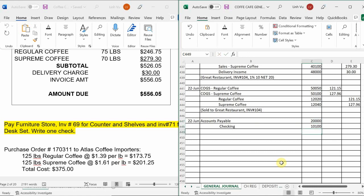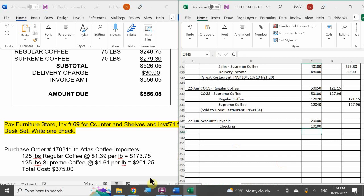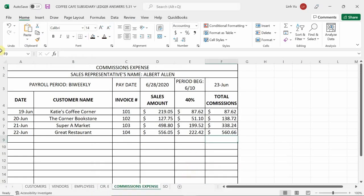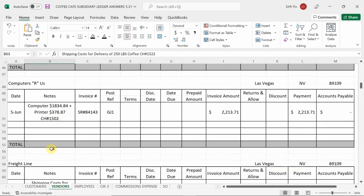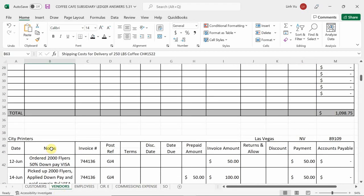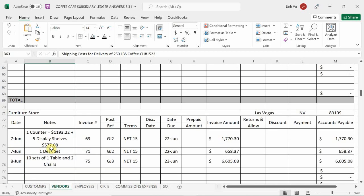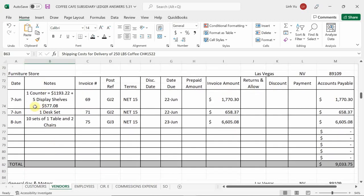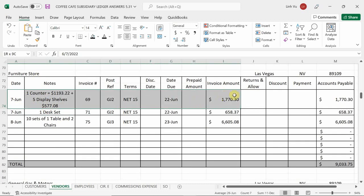Now, how do we know how much we owe or need to write a check out for? The easiest way would be to go into the subsidiary under Furniture Store and pull up those two invoices, because that will be in your notes. So in this case, vendor, Furniture Store. Here they are. So we're going to pay invoice number 69.